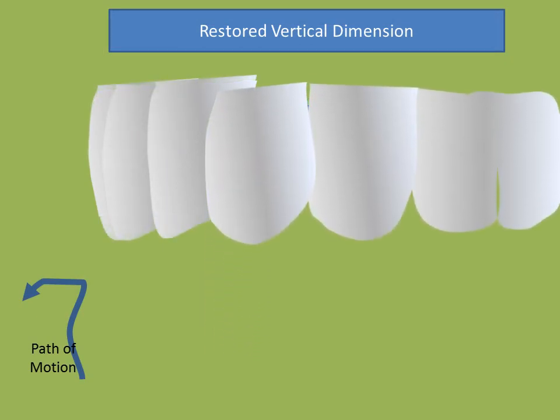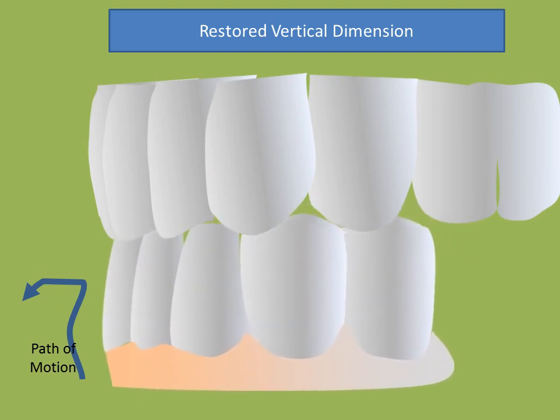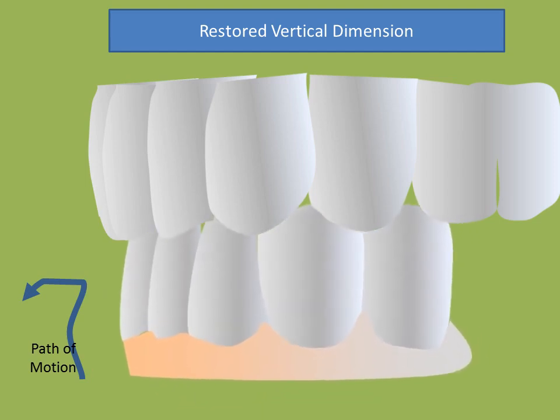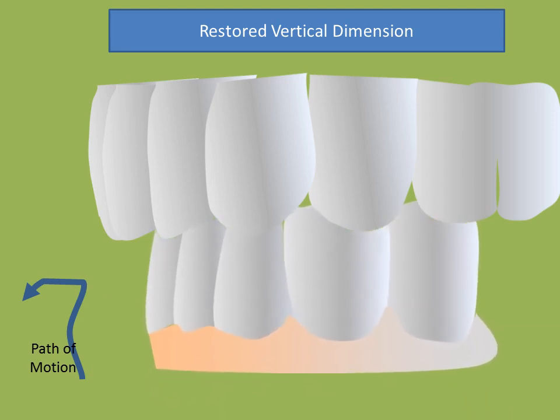This is one proposed solution to this particular case. Other options may be considered, such as an implant-supported restoration, a longer-term acrylic partial, a complete maxillary denture, or simply maintenance and recall.